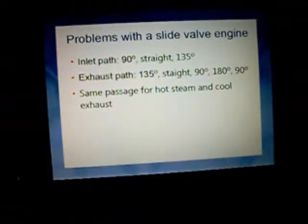Now the slide valve engine has well documented problems. Some of them are the tortuous path for the steam inlet. It takes a 90-degree turn, then runs straight a little while and a 135-degree turn. The exhaust path is the same, but then at the end you have to do another 180-degree turn and a 90-degree turn, so this exhaust path is suspicious. And of course you have to have the same passage for hot steam and cool exhaust. No doubt there are other problems too.